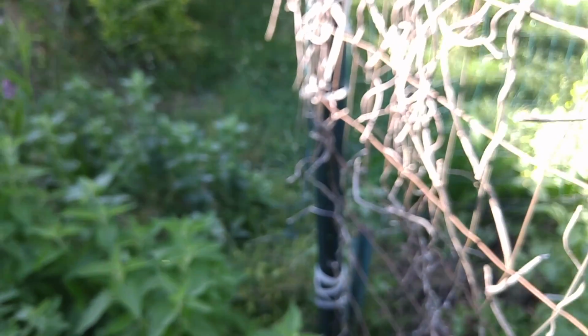And I'm planning to put some culantro down here between the sunflowers because they like to be in a little bit of a shaded spot so they don't bolt so quick. It's supposed to be like cilantro, but it's not supposed to bolt as quickly, and it's supposed to have a more powerful taste than cilantro. It tastes just like cilantro but stronger.